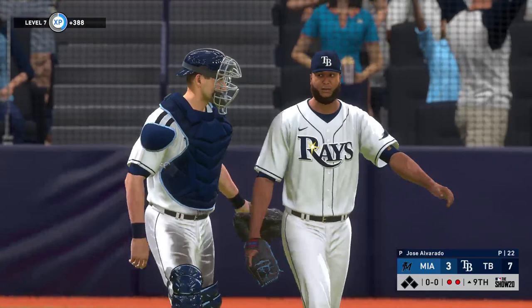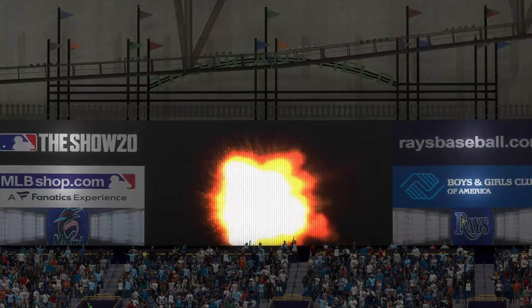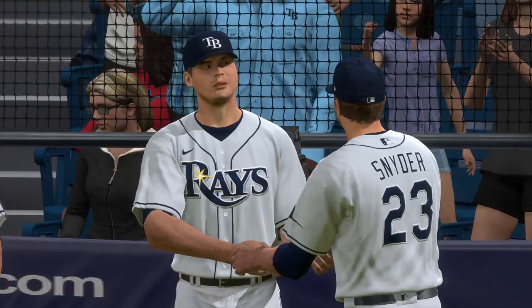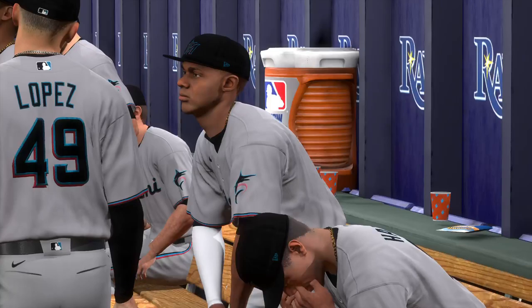It's always nice to give your fans at home something to cheer about. And they definitely did that right here, coming through with a big win at home. And this afternoon's game ends 7-3. The Tampa Bay Rays posted four runs in the eighth on the way to victory. Jose Alvarado gets the W on the mound.